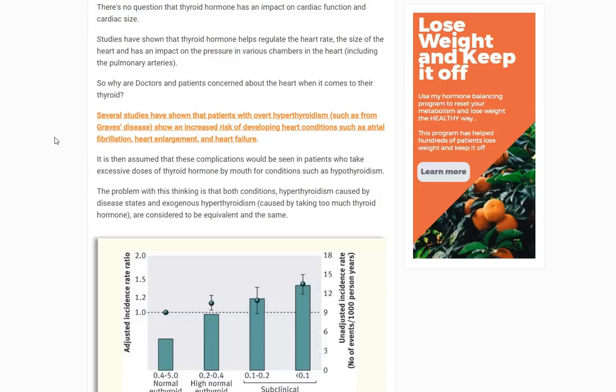Now, what you could do is you could just slow down the amount of T3 that you take. You could split up the dose that you take. And if you do that, then you're reducing this flush of T3 that enters into your body and activates the heart. So you can reduce these palpitations. But that's not the only effect.